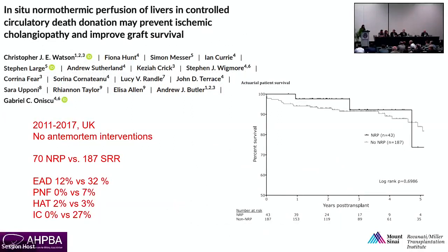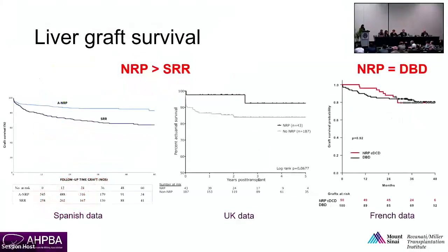So what is the outcome? And I thought it would be worth comparing to a country like the UK, where the antemortem interventions cannot be done, where the ischemia time is slightly prolonged. These are 70 NRPs that were compared to 187 standard DCDs. And here you can see the early graft dysfunction, the PNF rate, the hepatic artery thrombosis rate, and ischemic cholangiopathy are significantly lower in the NRP group, and the graft survival is comparable and good.